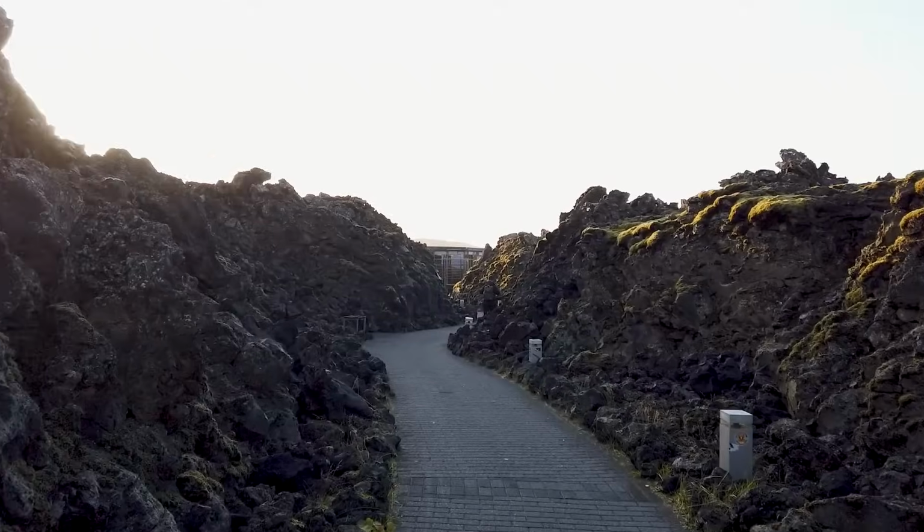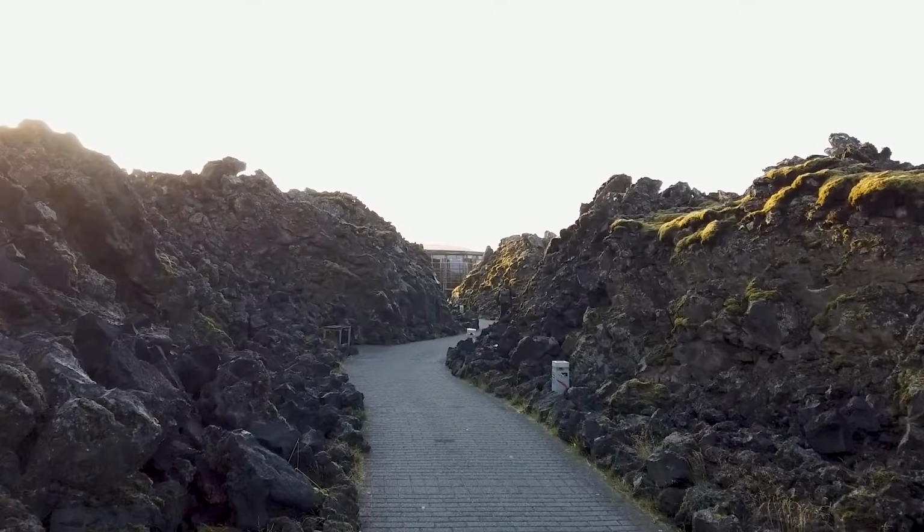Just arrived in Iceland and just going down to the Blue Lagoon and walking in through this volcanic rock, and it looks really cool. Here's the blue water we're about to go in.